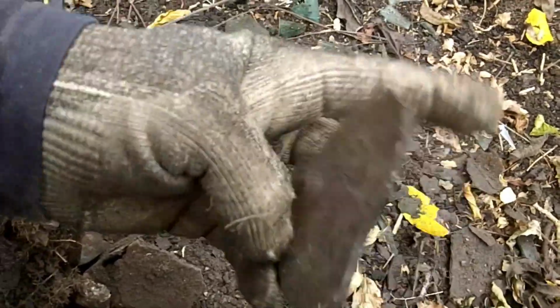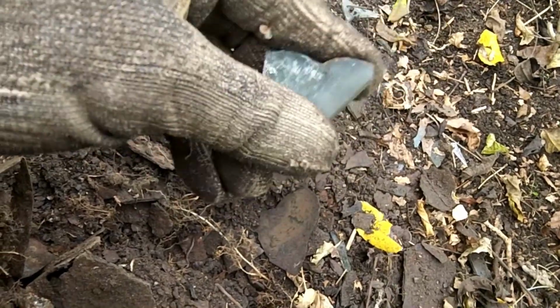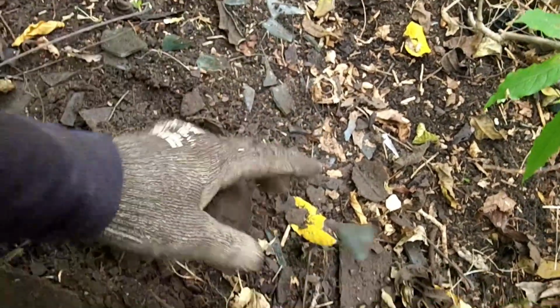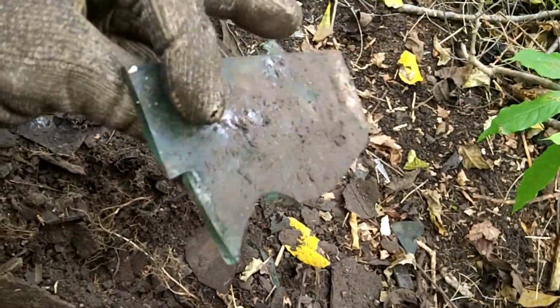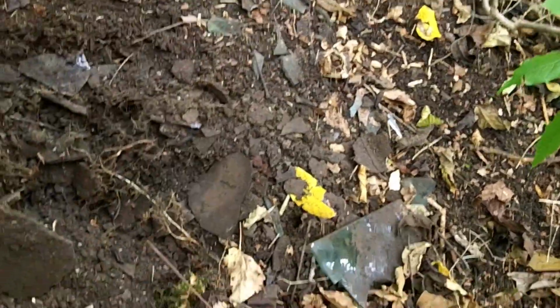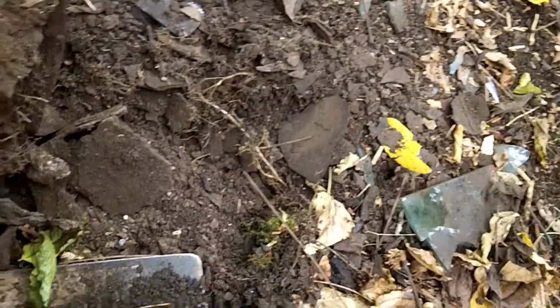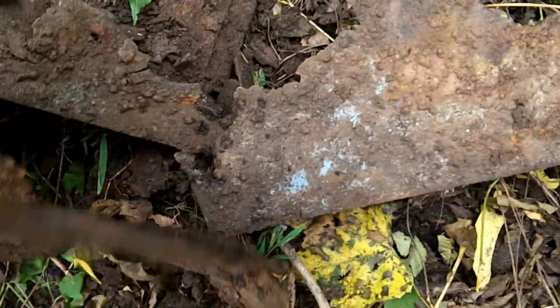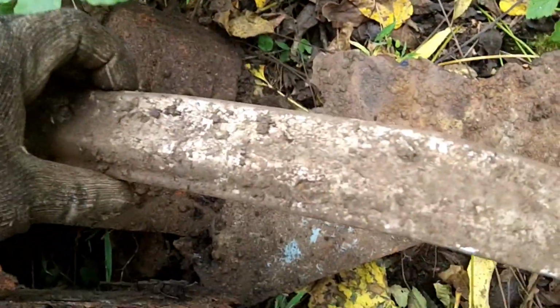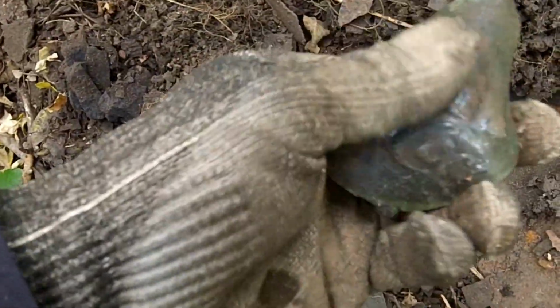Could be remnants of an old vehicle. There's old glass in here, though. That's some thick stuff. What in the world would that come off of? That aqua blue glass. Nice old brick. Yeah, there's more iron right there. Let me dig this up a little bit and see what's here. I don't know what that is. I'm gonna say maybe a remnant of an old vehicle that just rotted away. It's definitely a burn pit too.